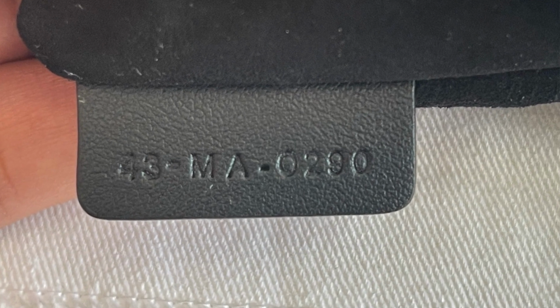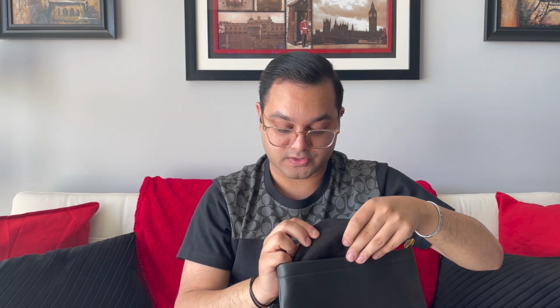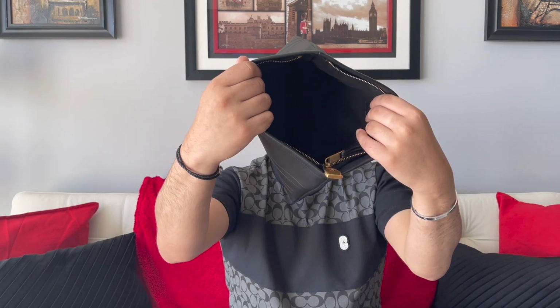And then it does have the serial number, if I can find it. So it does have the serial number here, like so. I'm not 100% sure what the serial numbers mean, but this one reads 43-MA-0290. And that's pretty much it. So it is just a huge pouch. I am so surprised at how soft this leather is. Like, it is very, very, very soft. And honestly, it is in immaculate condition. Like, I can't see anything wrong with this pouch. It's honestly like this person didn't use it that much.